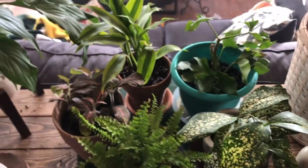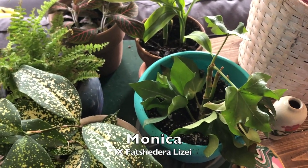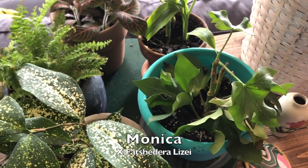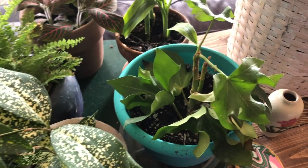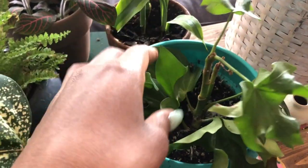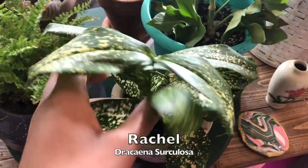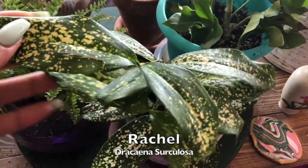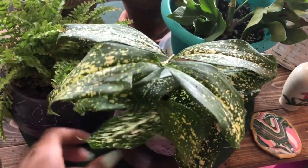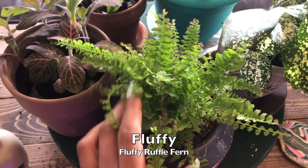On this little Lazy Susan, we have Monica. She is a fat Shara something or another. I think it's called tree ivy sometimes too. Real cute. This is Rachel. She is a Florida beauty, but not, you know, the philodendron kind. Again, cute. This is Fluffy. He's a fluffy ruffle fern.